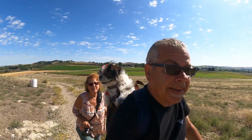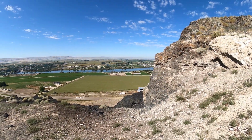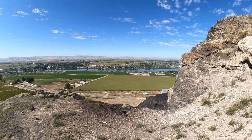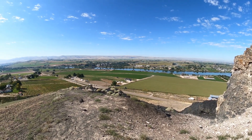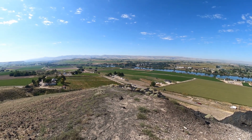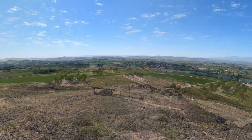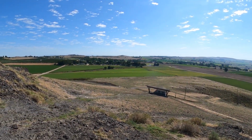And this is how we ended up making it to the top there. Yeah, Maggie really didn't want to do all that walking. But this is the view you have from up on top of Lizard Butte. It's pretty spectacular. It really is. And look at how green. They're farming down there.